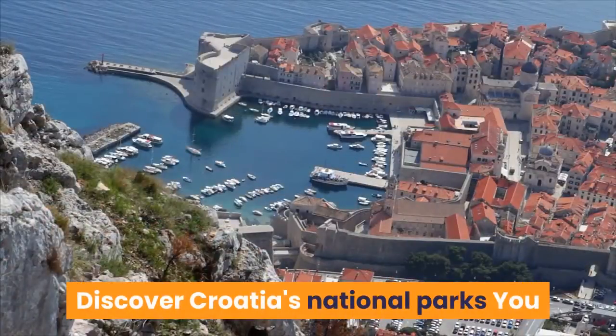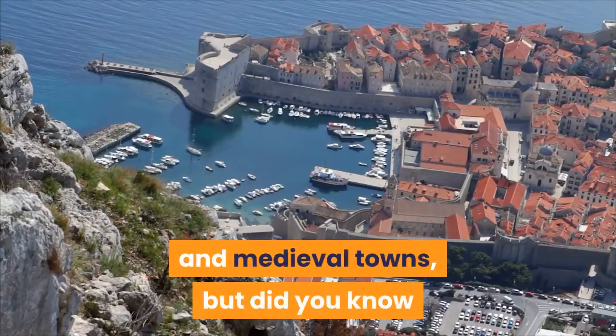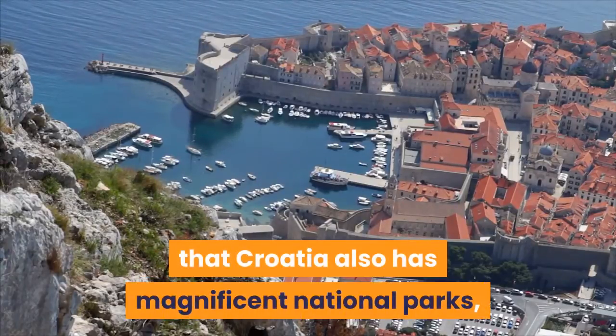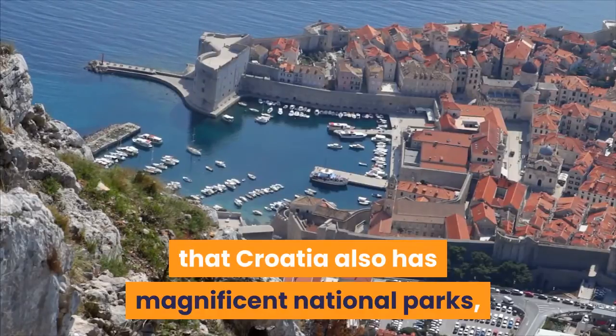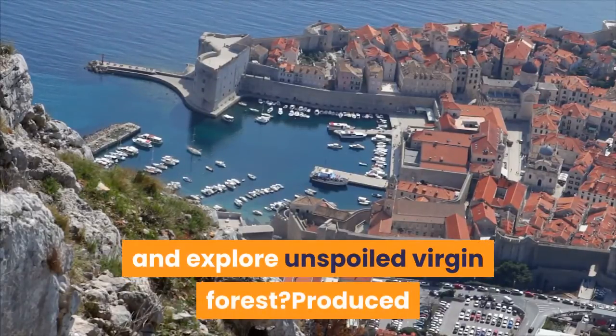Discover Croatia's national parks. You may have heard about its spectacular beaches and medieval towns, but did you know that Croatia also has magnificent national parks, where you can swim under cinematic waterfalls and explore unspoiled virgin forest?